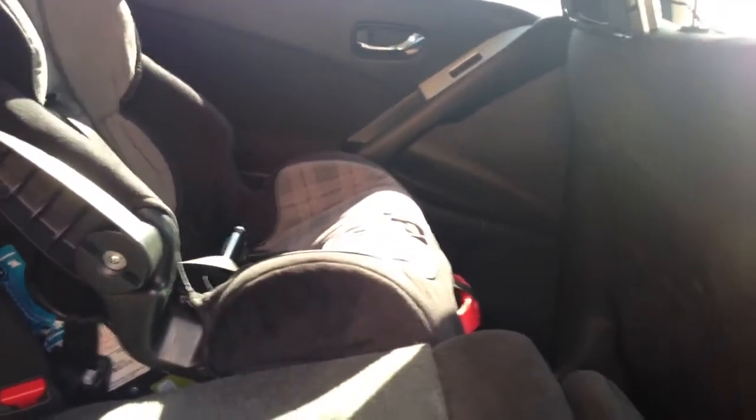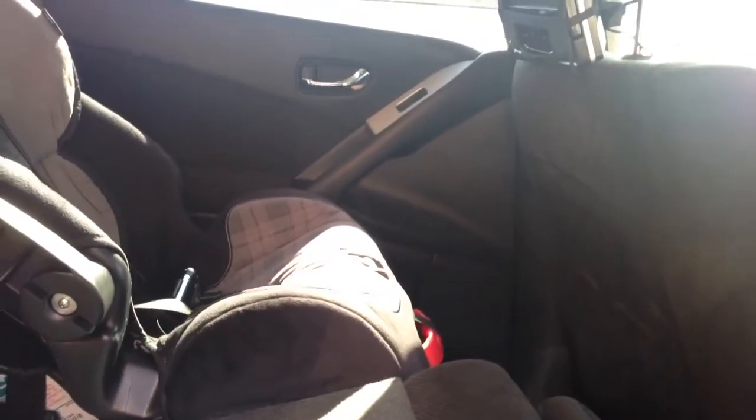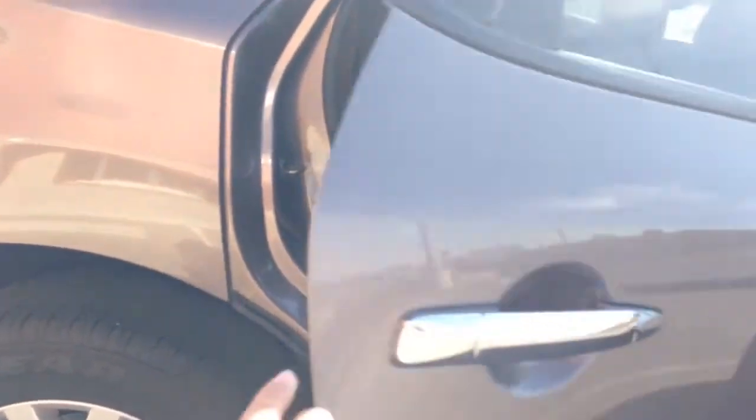So you can see the back seats can fold down, and there's plenty of room for a child's car seat in the back. There is a lot of legroom. Even if there's a taller driver in the front, you'll still have a couple inches of legroom.